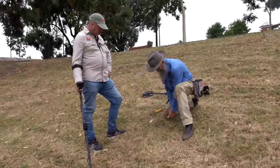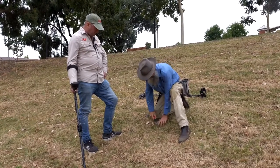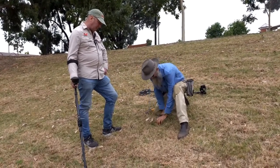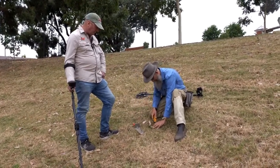Yep, well. I don't know what else it could be, but it could be anything, but it's highly likely I think that we're onto a goldie or something here at the moment.